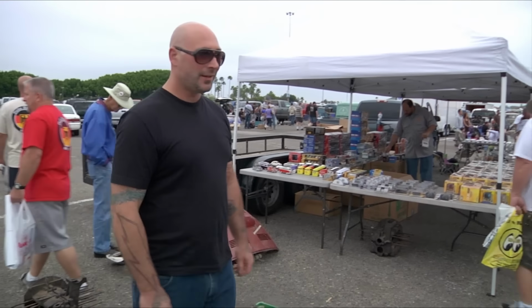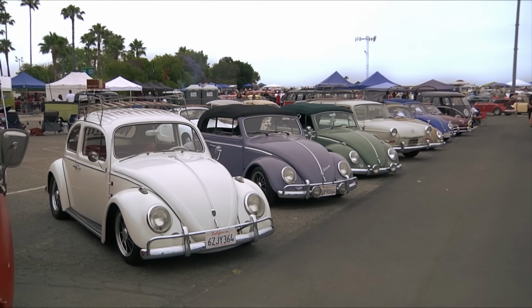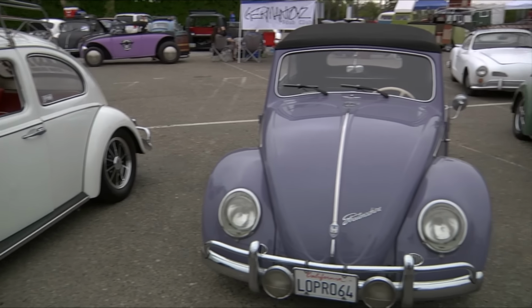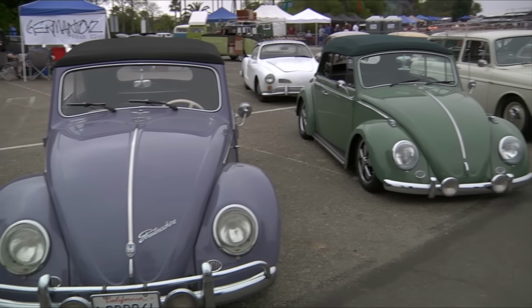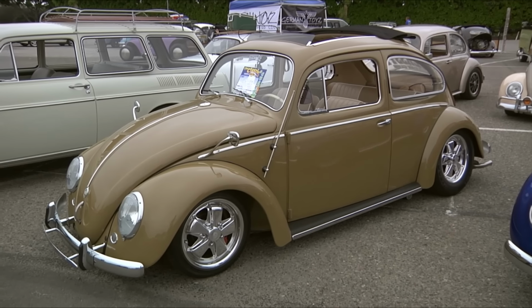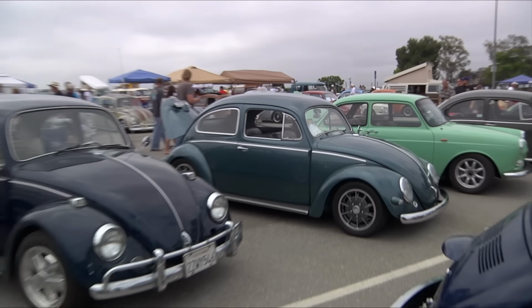It's almost what we need. I was surprised how conservative the scene seems to have gotten. There was a lot of resto customs, basically like a restored car that's modified. And I guess that really just shows that these cars are becoming increasingly valuable. People aren't hacking them up the way I had seen in the 80s and early 90s.